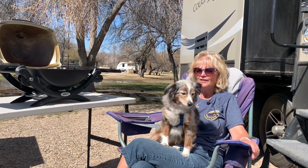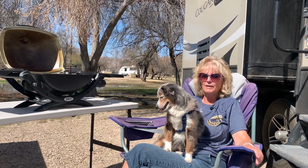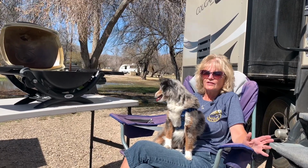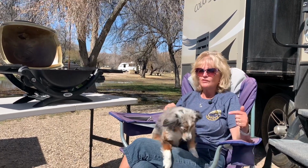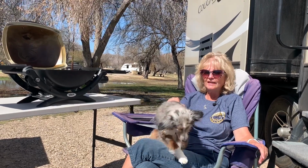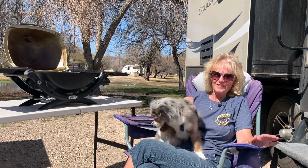We have had an amazing time at the Rio Grande Campground inside Big Bend National Park in Texas. The sunsets here are some of the best I've ever seen. Wildlife, we just saw a coyote walk through our campground. We saw javelinas the other night. But highly recommend, you won't miss your full hookups, guaranteed.